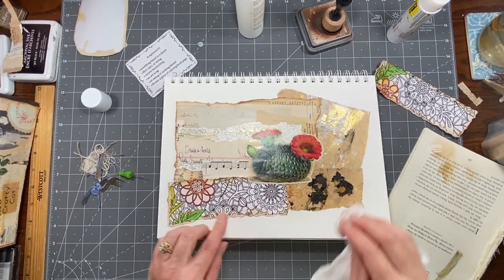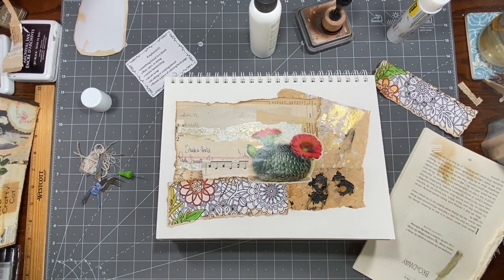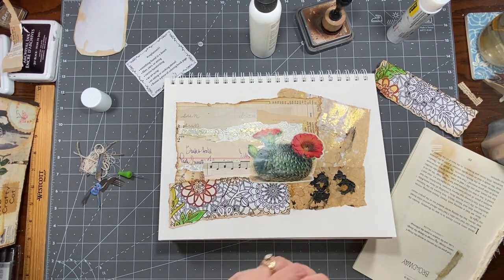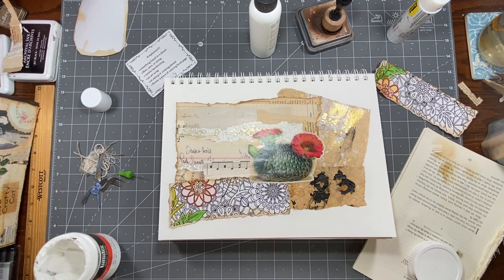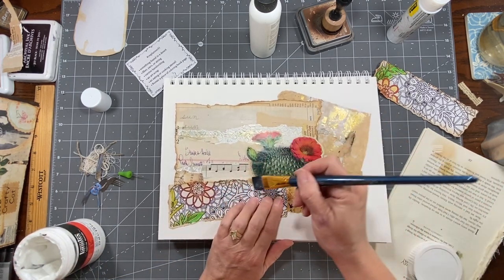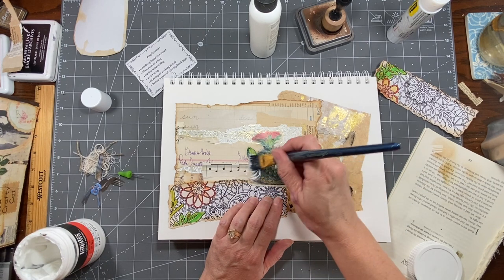And I don't like the shininess, and I forgot about that until I just glued it down. So I'm going to go ahead and run over it with a little matte medium. Where is my matte medium? Sorry, it's way up high. And that's just Liquitex gel matte medium. That'll help take down the shine. I don't like that about stickers, magazine pages, etc. Plus, it'll just help it stick even better.